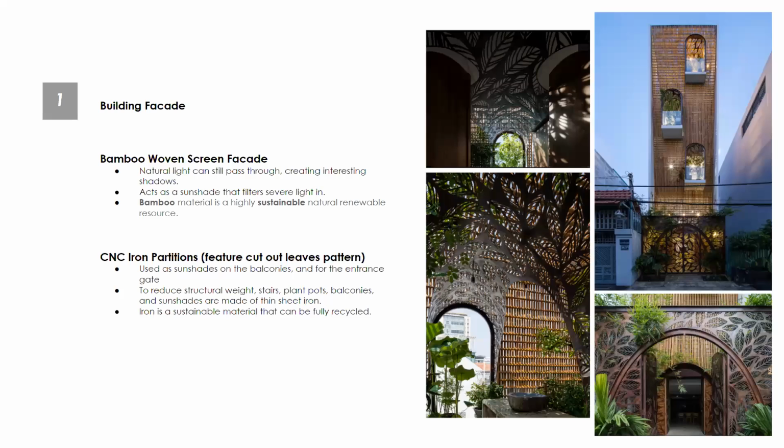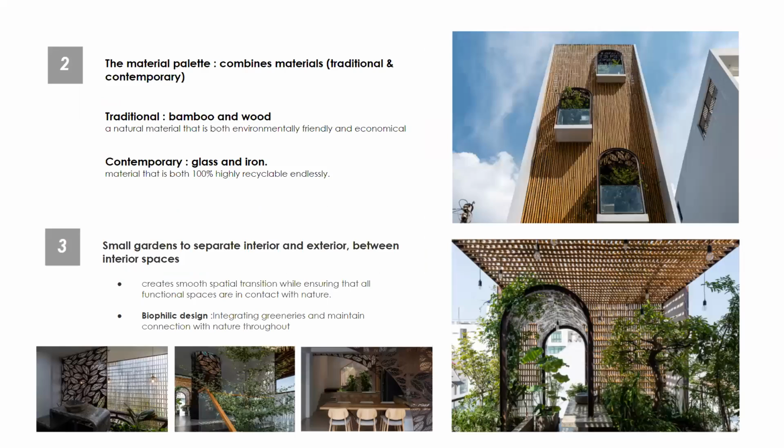So the building facade is made out of a bamboo woven screen facade that can naturally filter the light and create this interesting shadow. And also it acts as a sunshade that filters the light in. And bamboo is a highly sustainable material as well. And other than that, they also use these CNC iron partitions as sunshades on balconies and so on. To reduce the structural weight, they use sunshades that are made out of thin iron sheets, as iron is a sustainable material that can be fully recycled.